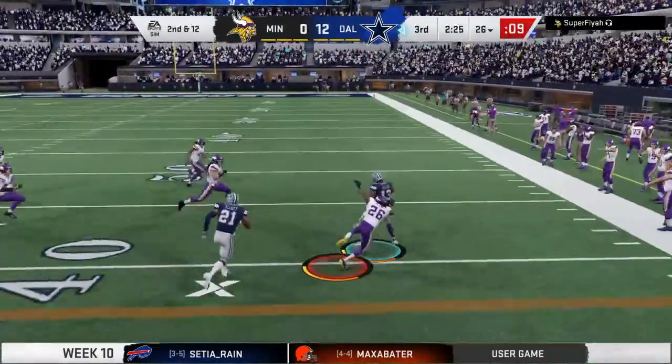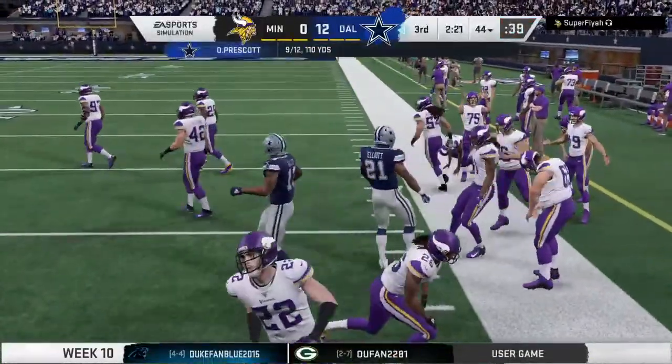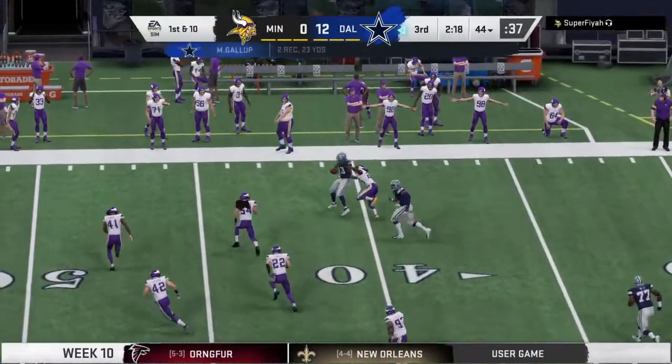Now a nice throw here right side. He hauls it in. And now running right through it. And they'll get it up just short of the 45 at the 44. That one good for a 1st down pickup of 18 yards.